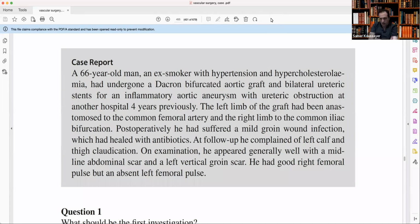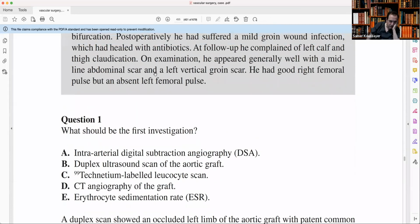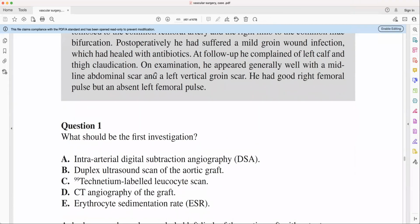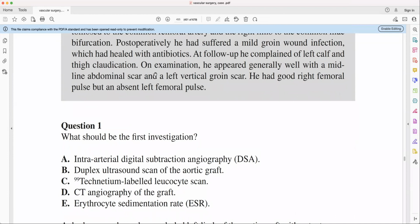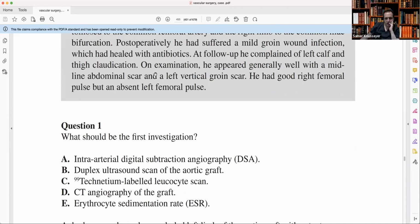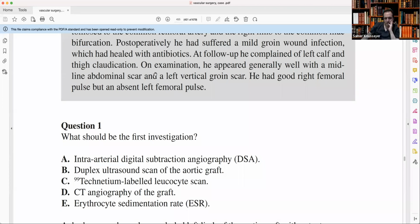All right. So this patient came with this. Let's go to the first question. What should be the first investigation? Go ahead. DSA angiography. DSA and angiography, angiogram. Do you think that will help? That can be diagnostic and therapeutic, but would it be the first? Not really.